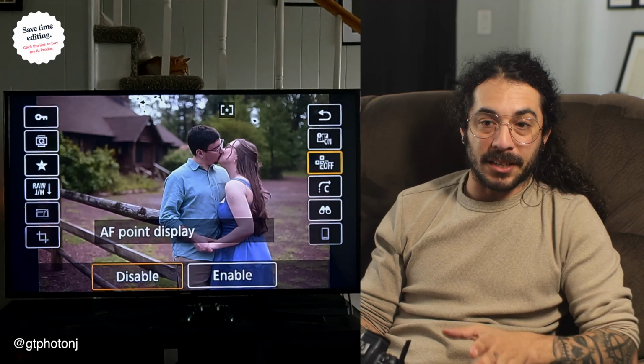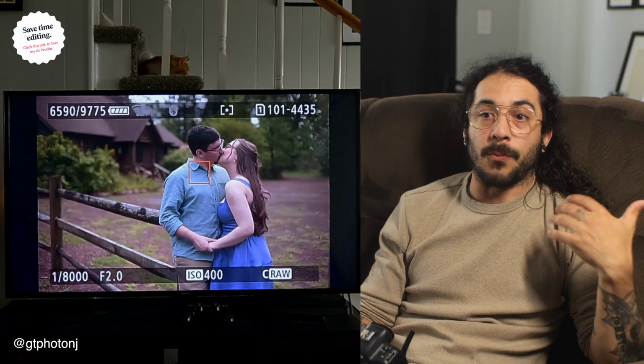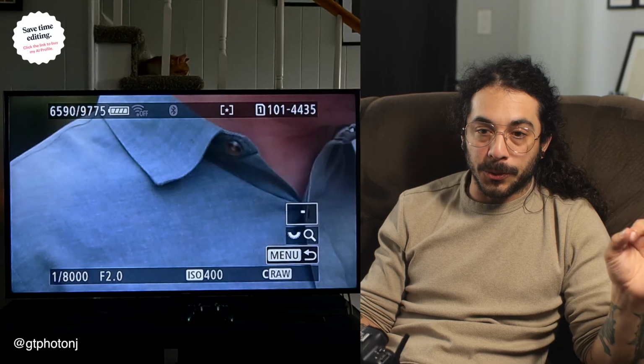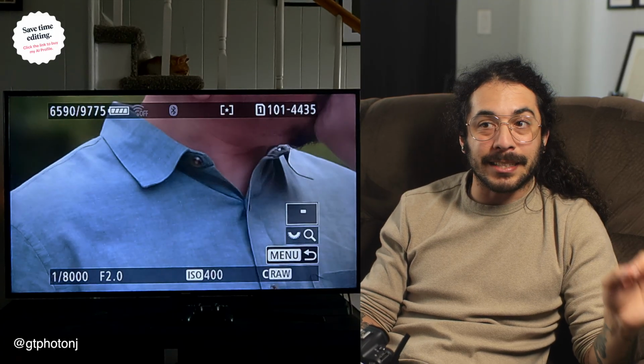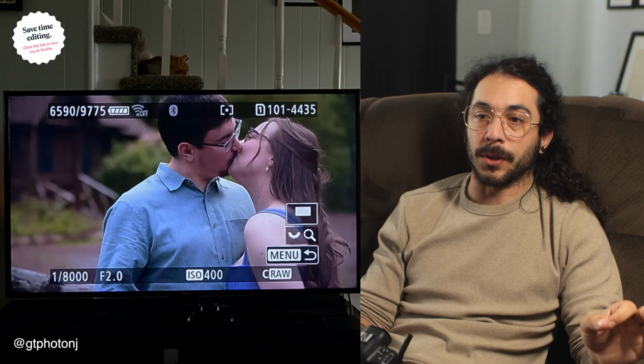I really like this feature because it brings you right to where the focus point is if you're one of those people who really wants to, like, you know, get in there and see if you're super crisp. I do a lot less of this nowadays as long as the total image looks good, but I know there are a lot of pixel peepers out there who would love this feature.